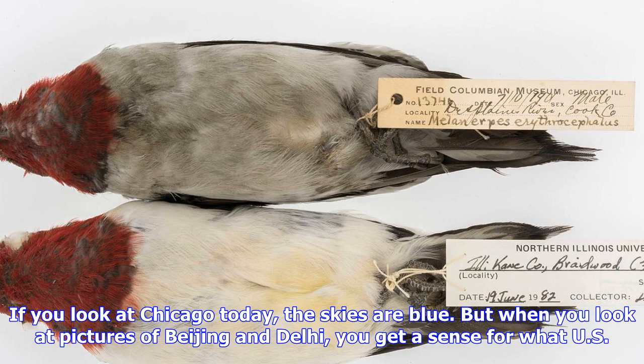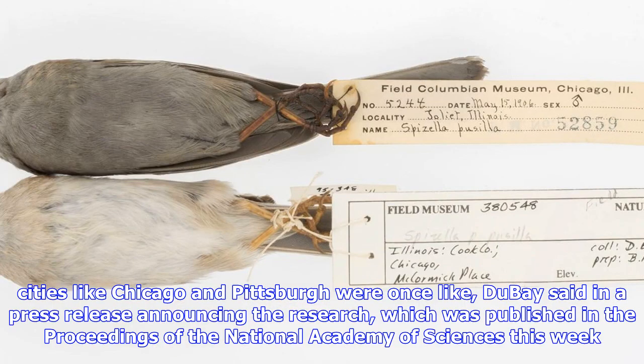If you look at Chicago today, the skies are blue. But when you look at pictures of Beijing and Delhi, you get a sense for what U.S. cities like Chicago and Pittsburgh were once like, Dubé said in a press release announcing the research, which was published in the Proceedings of the National Academy of Sciences this week.